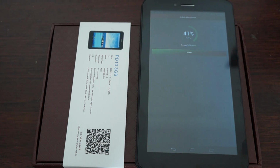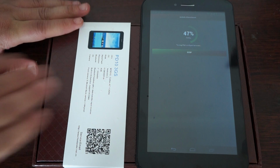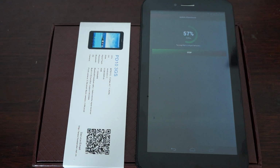Right now we're running a live Antutu benchmark test for the Freelander PD10, and this is a 3GS version. So the 3GS version has phone calling. Now this is a 7-inch 1024 by 600 pixel resolution screen tablet PC. It has 512 megabytes DDR3 RAM, 4 GB ROM. It's running Android 4.2 and it's powered by a 1.3 GHz Cortex MTK8312 CPU.